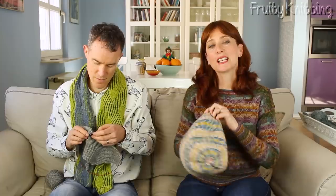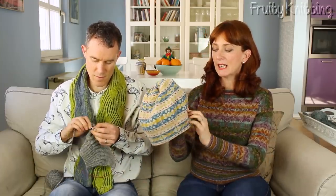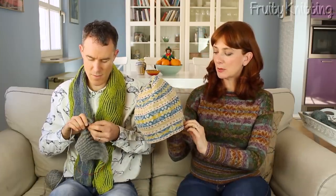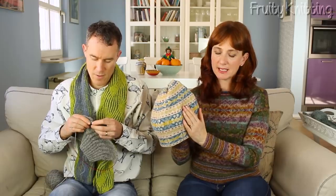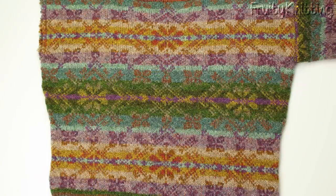So the colours on the tam are very bold and clear with high contrast between the foreground and the background. And the colours on Marie's jumper are very muted and heathered with really low contrast between the foreground and motif colours. So it's interesting also to compare this. So I'm going to show you a close-up of Marie's jumper.